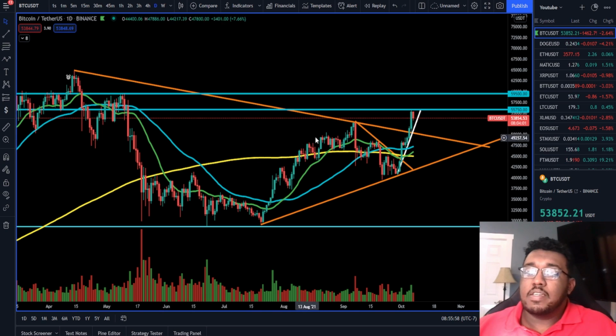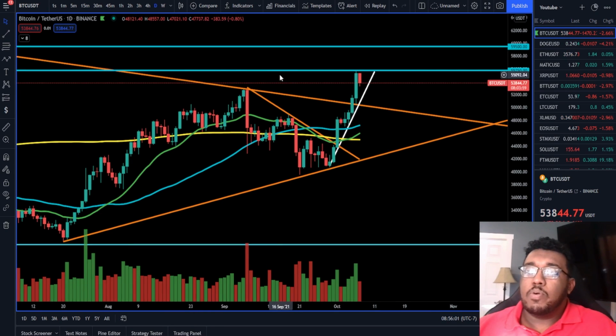Today we're going to be talking about Bitcoin, FTM, and SHIB all having pretty decent days, or decent weeks at least. So let's start off with Bitcoin here. All in all, everything's actually looking pretty good. You see on the day chart, we've had a nice little bit of a boost.